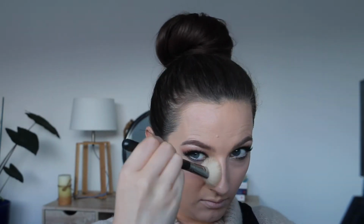Right, now I am just going to take my MAC 168 into the Ilia Soft Focus Finishing Powder and just press that under my eyes to set that concealer. I'm just going to take the Ilia powder around my nose as well.